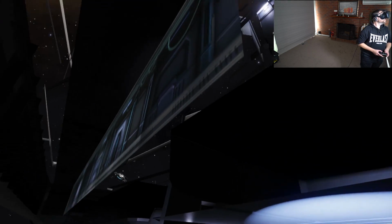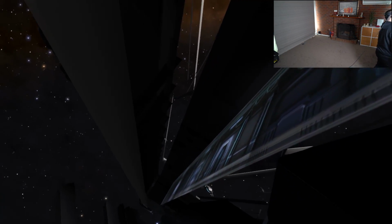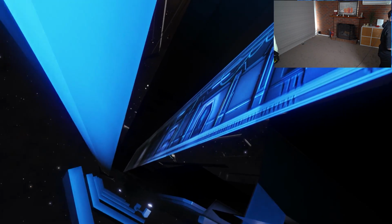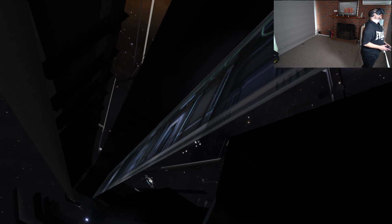See if I can stick my head through there. There we are. So sticking my head through there, you can see the interior of the texture, I guess, for want of a better word, of the corridor, and it is probably only about 1.5 meters high.